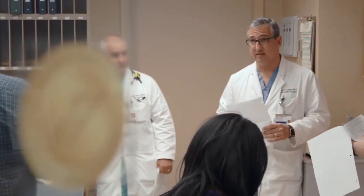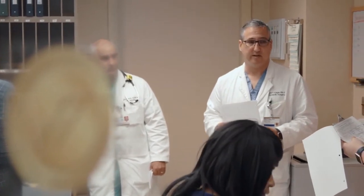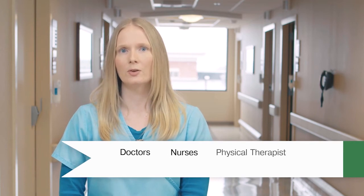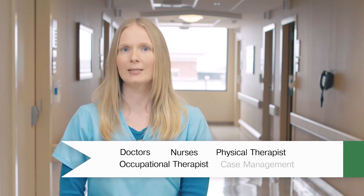Your physician will be sure to explain to you exactly how long you have to adhere to those precautions. Getting you ready for discharge is a team effort, and you're the most important part of that team. But it also includes your doctors, your nurses, your physical therapists, your occupational therapists, and case management. Our goal is to develop a plan that fits your individual needs. If you require any equipment or supplies, we'll work to ensure that you have them before you're ready to go home. Tanya Smith is now going to talk with you a little bit about the discharge instructions you'll receive before you go home.